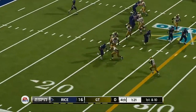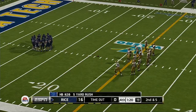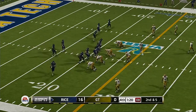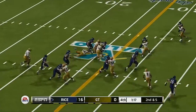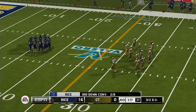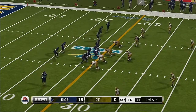On the ground, right side. And he's tackled after positive yardage. Georgia Tech will take their first time out of the half. Second and five. Ball on their own 21. Nice run there. So he picks up about five on the option to the halfback. The Yellow Jackets are going to call their second timeout.